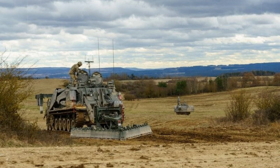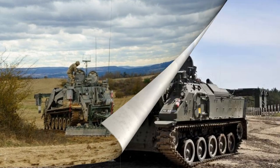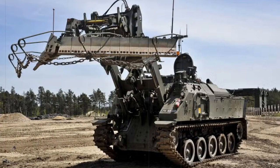As such, every major military worth their weight has invested in some form of combat engineer vehicle, CEV, of one form or another. For the British military, it has been decades of reliance on the FV-180 combat engineer tractor, the vehicle having entered service back in 1976.